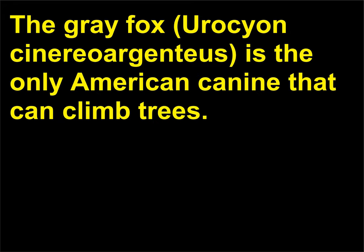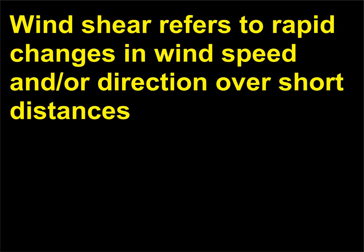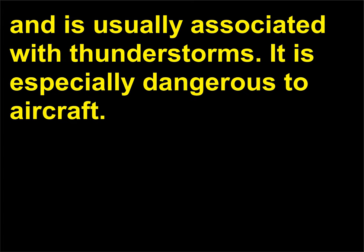What is wind shear? Wind shear refers to rapid changes in wind speed and/or direction over short distances, and is usually associated with thunderstorms. It is especially dangerous to aircraft.